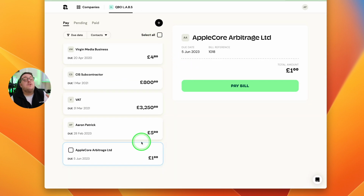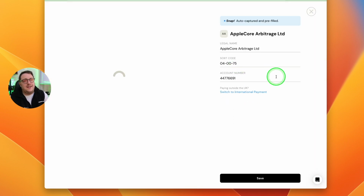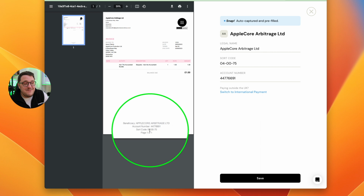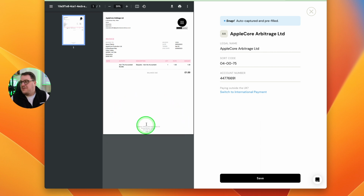And remember, Apron's been able to extract that. So I've got a payment here for £1. So here, look, auto captured. Clicking on the auto captured, it's found the sort code, the account number, and it's been able to just find it directly from the invoice because it's sat down here. Account number and sort code is just shown at the bottom there.